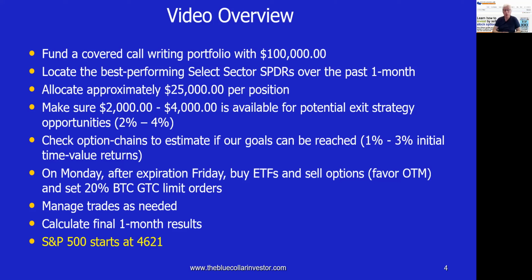Then we're going to go check the option chains to see if we can generate time value returns that match with our goal. And we're going to say for ETFs, our goal is going to be between 1 and 3% a month for our initial time value returns. Now, for ETFs, it'll be closer to 1 to 2%. But certain of these select sector spiders are a little more volatile, like energy and technology, for example, where we may be able to go up to 3%. But that will be our range in this particular video, which is reasonable, 1 to 3%.